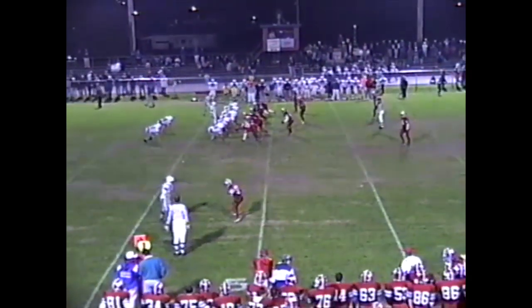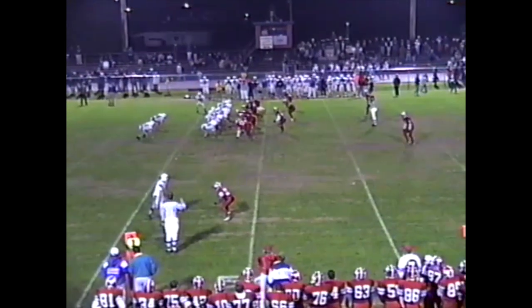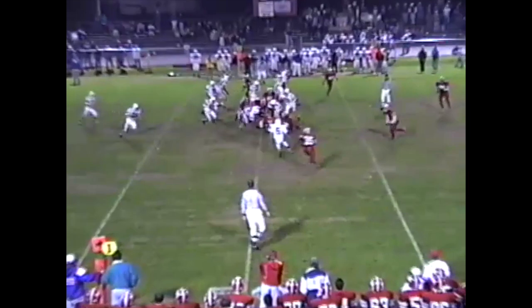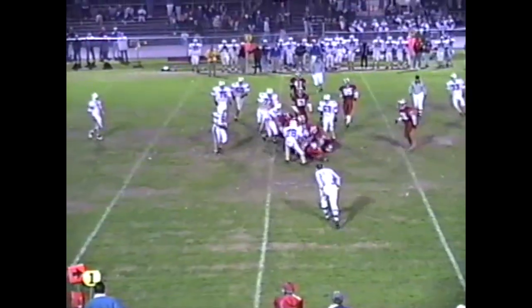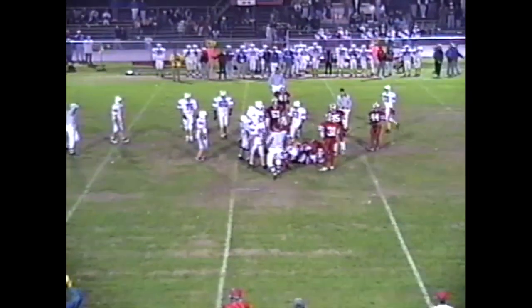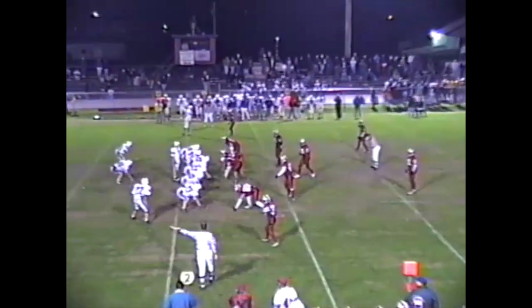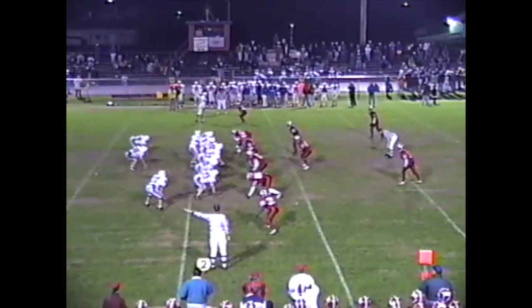1st and 10. Ogdensburg at the Massena 47-yard line, or at their own 47, forgive me. Handoff. Fumble, loose football, and it's still squirming loose. And I believe the Devils recovered it, yep. Boy, talk about just their gain of 3 on the play anyway. The ball's in Massena territory at the 49-yard line.